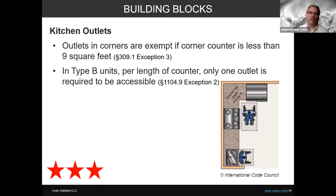The other really big change that always causes a lot of havoc is in type B units, if you have a length of counter, instead of having only one be allowed to be non-accessible, it is now changed where you only have to have one that is accessible. So if you have 3 outlets on a length of counter, you only have to have one accessible. It makes it a lot easier. Unfortunately, this was not extended into type A units or in public spaces. It is only within type B units. But since type B units are typically either 95 or 98% of the units in a multifamily building, it's still a really big change.